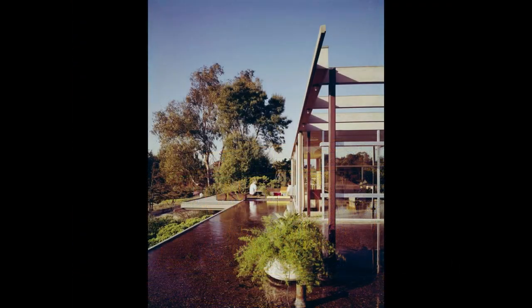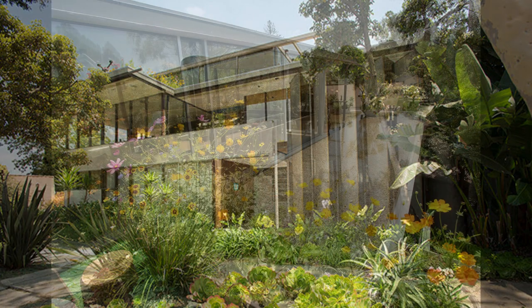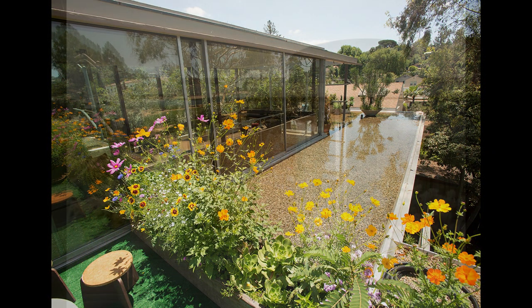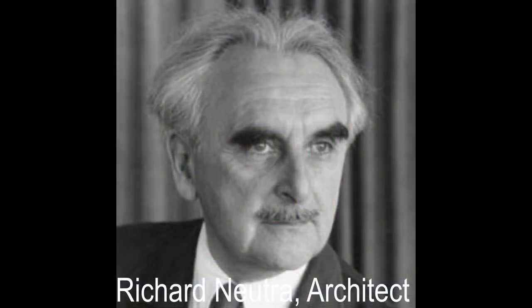The VDL Studio and Residence has become an enduring legacy of Neutra's design philosophy and mid-century modern architecture. It continues to inspire architects and designers today, and is recognized as a significant cultural and historical landmark.